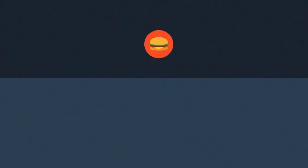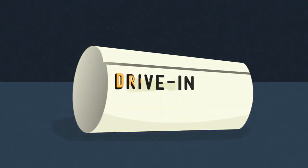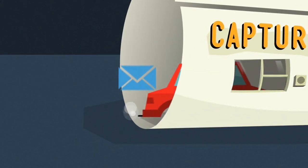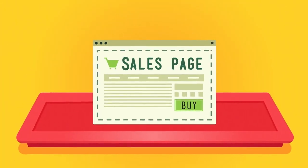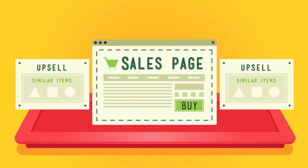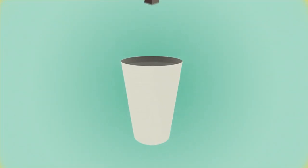You need to do what McDonald's did and set up a sales funnel. But instead of having people go through a drive-thru window, online they go through a capture page where you can gather their contact information and follow up with them through email. Then, instead of selling them a burger, you have a sales page created to sell your initial product. And while you're probably not going to offer your customers fries and a Coke, you could upsell them on your other products and services. And this is what we call a sales funnel, where website visitors come in the top and cash comes out the bottom.